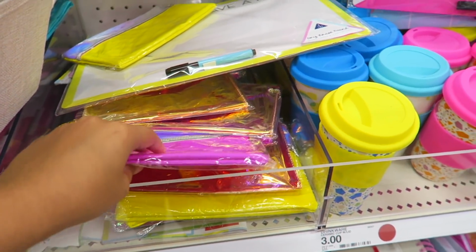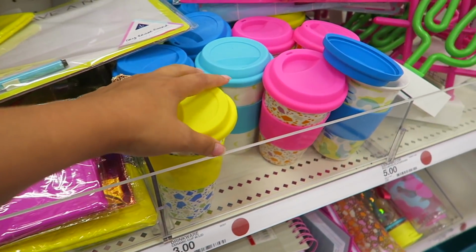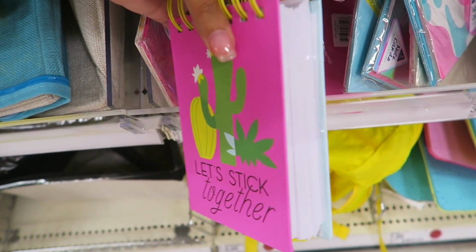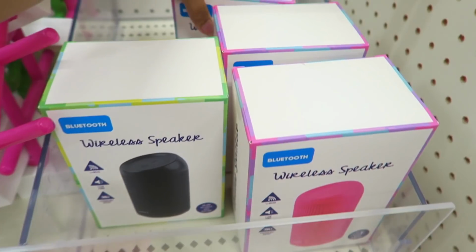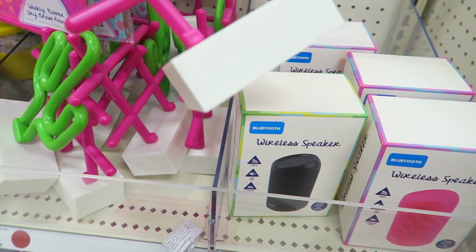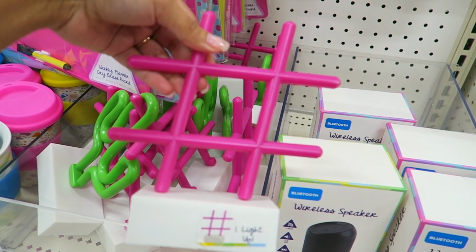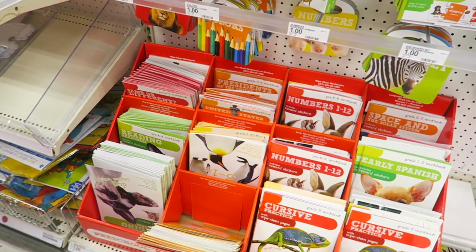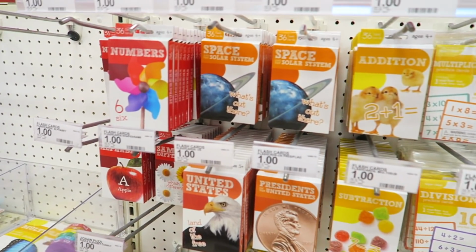I'm loving all of the colors of the stuff in the Bullseye's Playground. Everything's so fluorescent and bright. Cute! We have little Bluetooth speakers over here. A couple different colors. They're $10. These are kind of cool. I think they light up. Yeah. You put batteries in them and they light up. For the younger kids, they got a lot of little flashcards and little books and stuff. They're only a dollar. I think that's pretty good. And there's a lot of different ones to choose from.